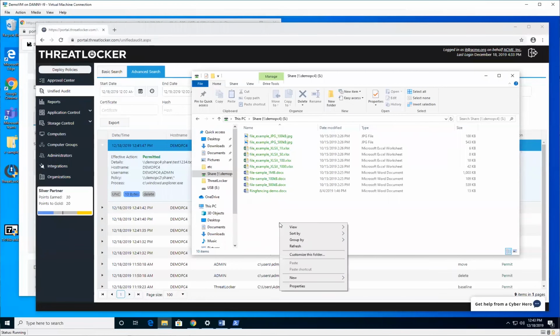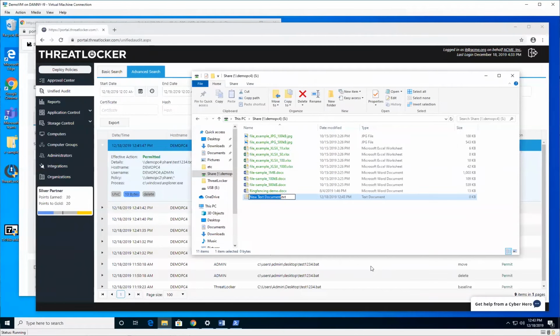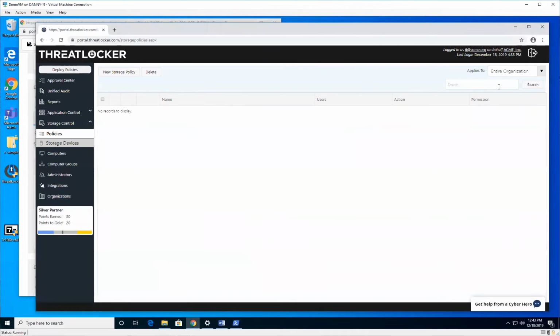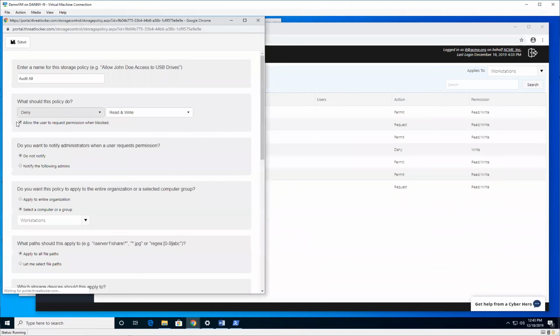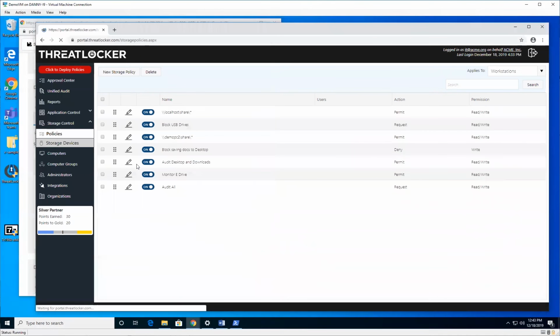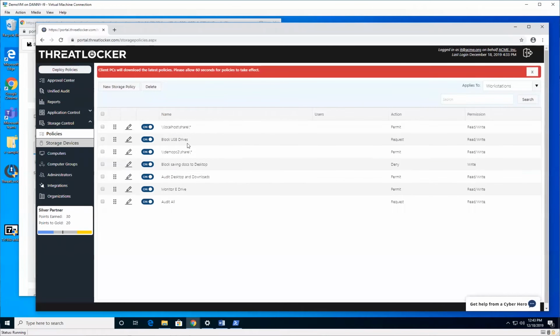The next part of this, of course, the audit is great, but the next part of this is the ability to create really granular policies. So to give you some examples on policies, I'm going to turn some policies on here. Workstations. So I'm going to change my audit all policy to deny. I have so many policies, block saving to desktop. Deny policies.